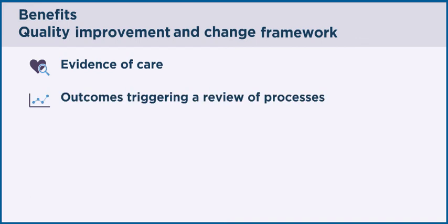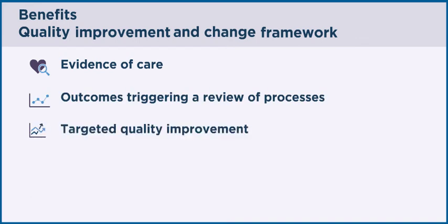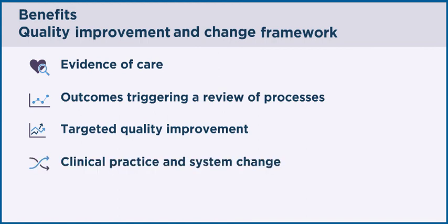And the benefits of the Quality Improvement and Change Framework include providing a structure for evidence for the care being provided, outcomes triggering a review of processes, identifying areas for targeted quality improvement, identifying priorities for clinical and systems management change, and service planning.